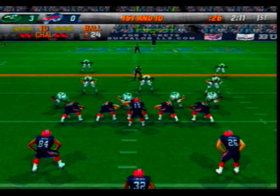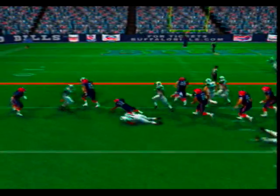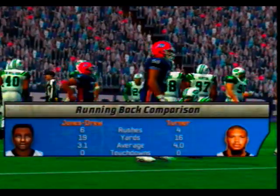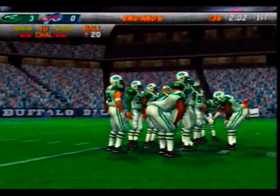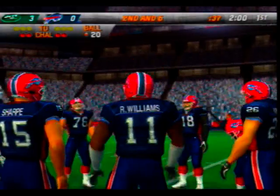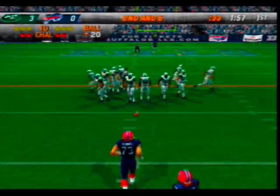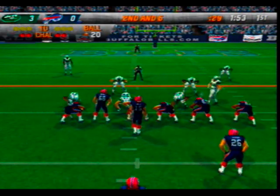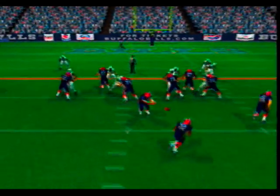The Jets line up in a 4-3. Hand off to the tailback. Jenkins is there for the tackle at the 20-yard line. So let's take a look at how this back compares to the opposition. And this is the 10th play of this drive. They're inside the 20. So they're now inside the 20 and down by 3.